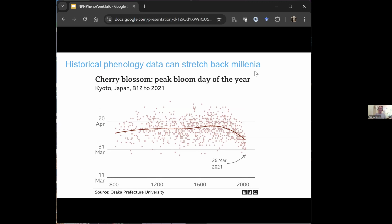ranging from 812 to 2021. So we're talking more than 1,200 years. And what's really fascinating to me is that the earliest event for cherry blossoming, peak cherry blossoming, is actually the last record recorded. So it's 2021. There's an arrow next to a dot. That's the earliest recorded cherry blossoming event that was ever recorded.